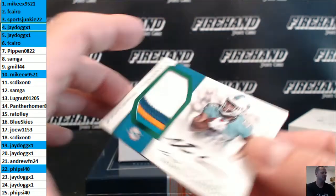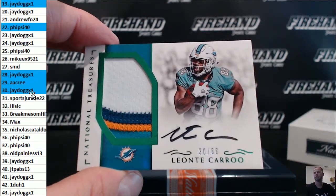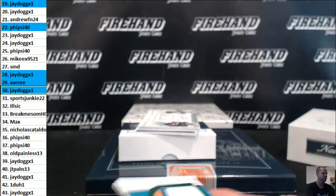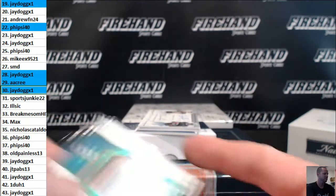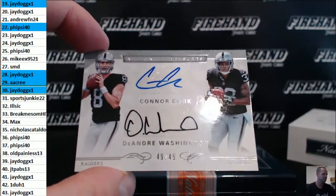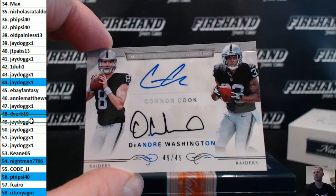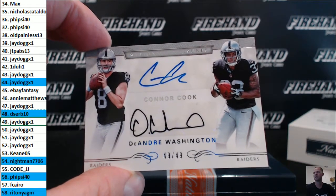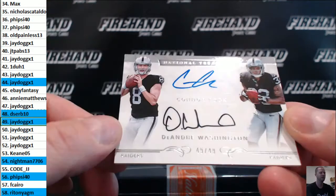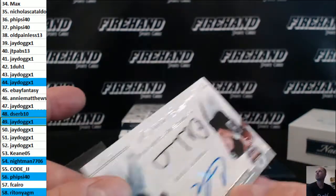Leonte Carew, patch auto, 30/88. We got a 30 already. Hey, J-Dog. Connor Cook and DeAndre Washington, 49/49, the last one ever. Wow, we got the last one right here. J-Dog finally got a hit. Whew, got by a lot of spots. I thought he was going to get blanked. Finally got one right there. That's J-Dog.